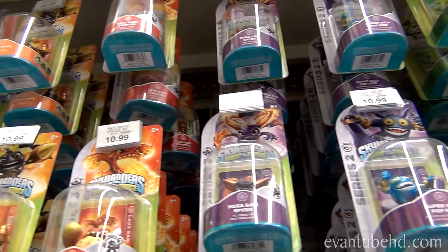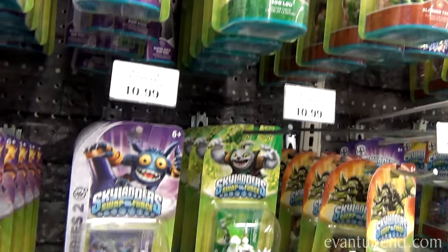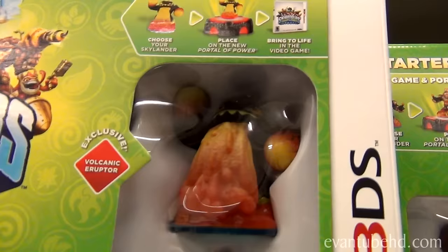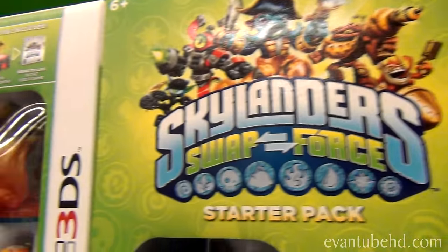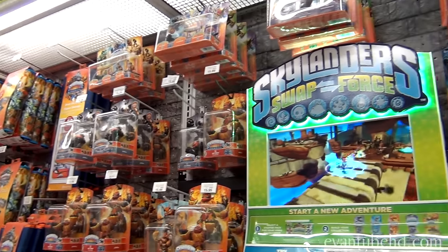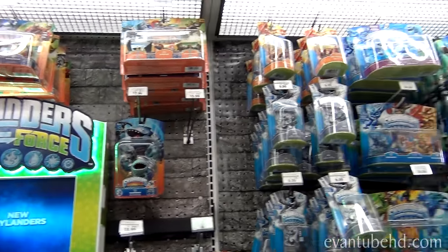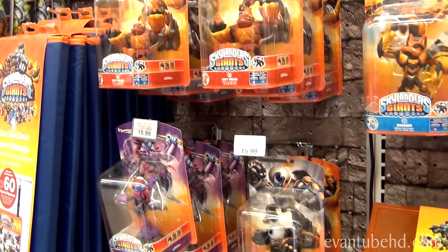Here is the Volcanic Eruptor that comes in a 3DS set. We're gonna wait a little bit for that one. Maybe get it when the price comes down. Here's the Giants section. Not much going on over here. We've got some pumpkin eyeballs for Halloween, but not much else.